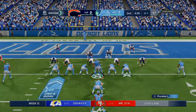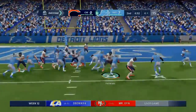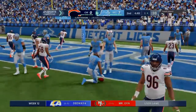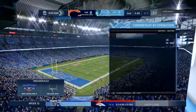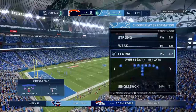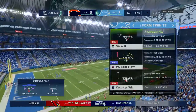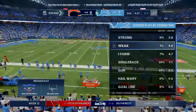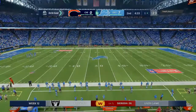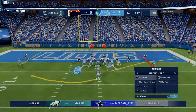2nd and goal from inside the 5. Patterson on the carry. And he'll be stopped about a yard shy of the goal line after a pickup of about 3. 2 straight shots on the ground. Now on 3rd, do you go to the air? I think the possibility exists, and if you're doing it, you're probably going play action since you ran it twice. But I often think that 2nd down is a time you go play action and throw the ball. I say commit to the run and think about it being 4-down territory.